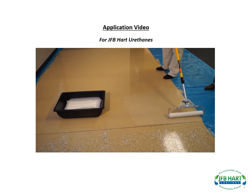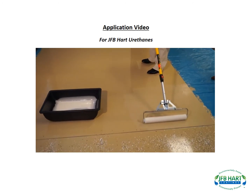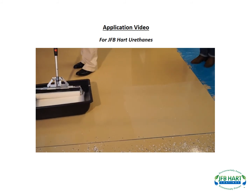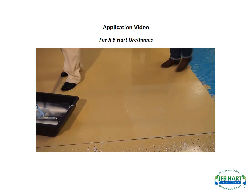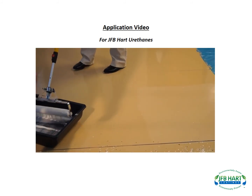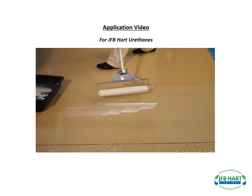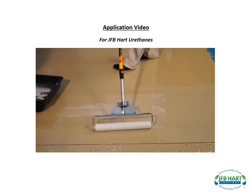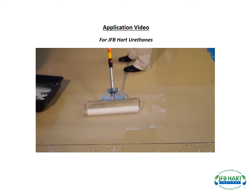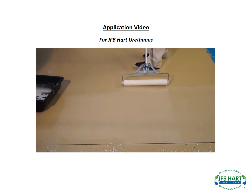And then just come to the next section. Again, let the product flow over the roller. Start a little W, and then slowly work out and spread out that W. You don't have to overwork the coating. Let the roller do the work.